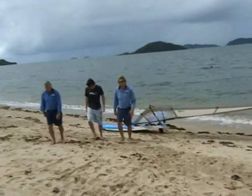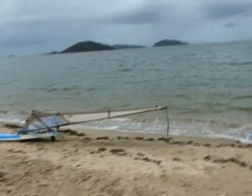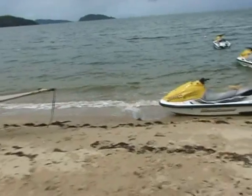This is Stingray Reef. Good news, there's lots of jellyfish in at the moment. Stingers as a coral.